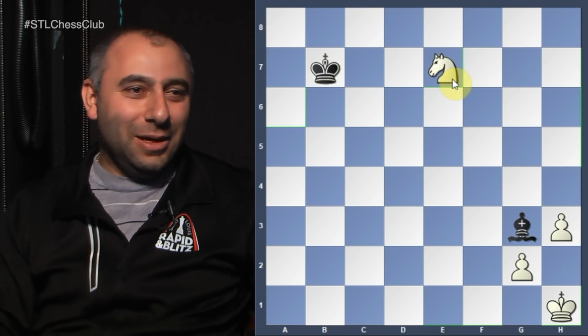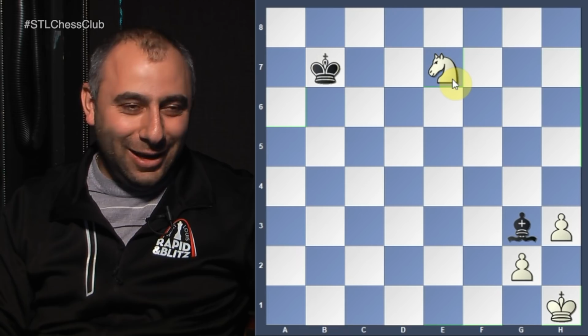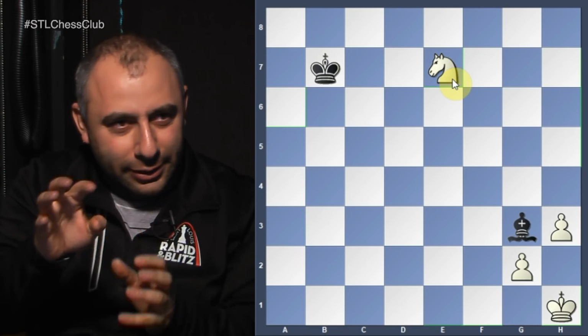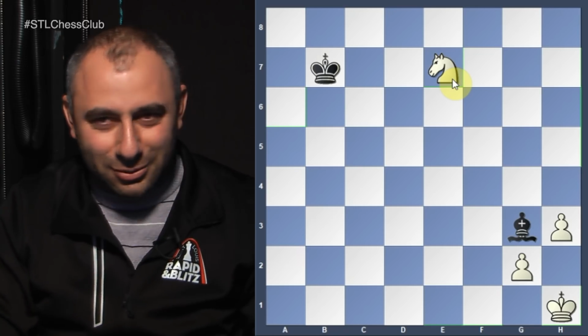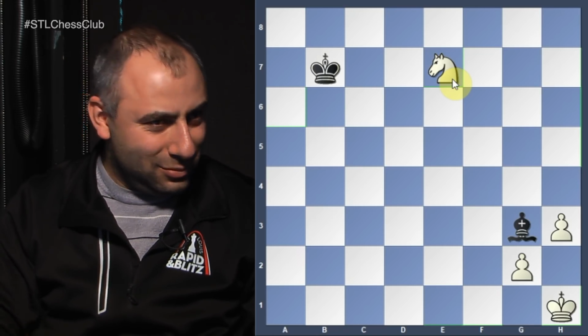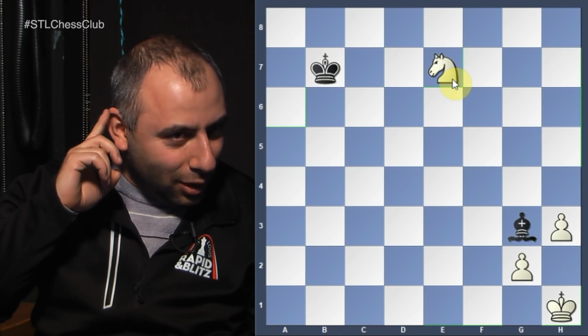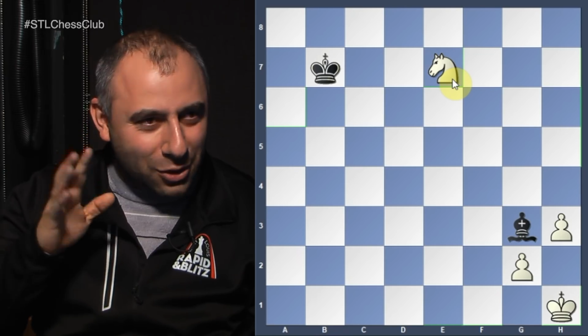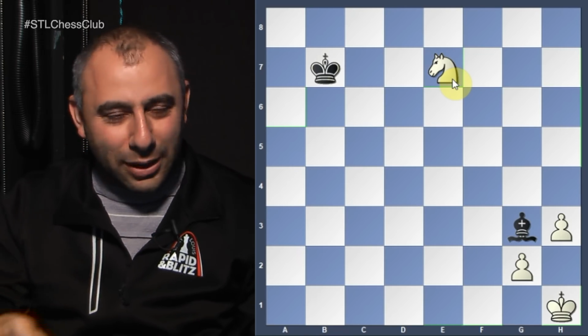Thank you very much for the queen. And this position should be no problem converting, okay? Just move accurately. It's always the one who has the bishop who wins. Knight is weaker than the bishop, right? They're about equal. But you got 2 extra pawns here.